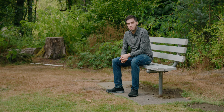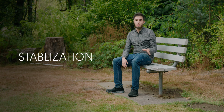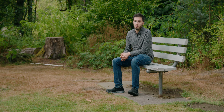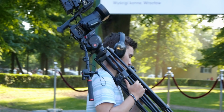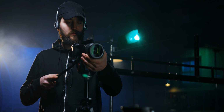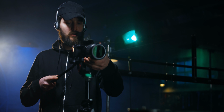The second thing that I think is super important is your stabilization. Now, I'm not talking about fancy gimbals or sliders or anything like that. The thing that I think is most important on this one is tripods. A lot of people out there tend to buy the cheapest tripod possible simply because they think it just holds your camera. And obviously you don't want your camera to tip over, but there are a lot of other quality of life things that I think are important to look out for.